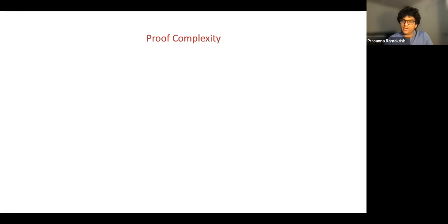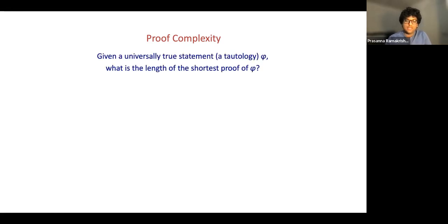So this work is in the area of proof complexity, which is concerned with the following question. If we're given a universally true statement, i.e. a tautology phi, then what's the length of the shortest proof of phi? So if we wanted to prove or explain why phi is a tautology, how long does such a proof need to be?